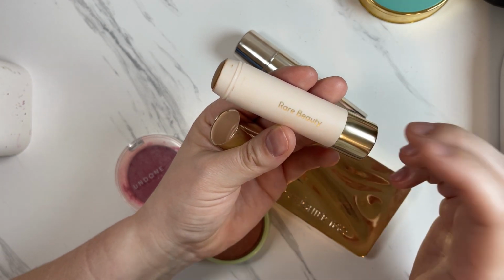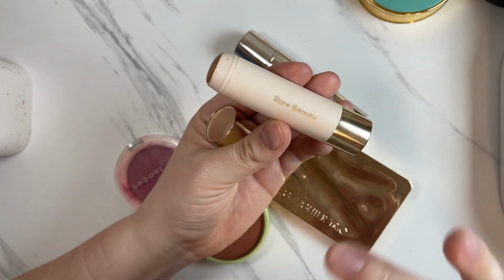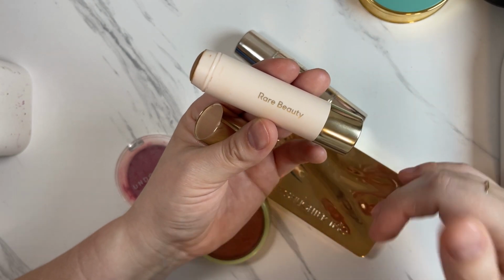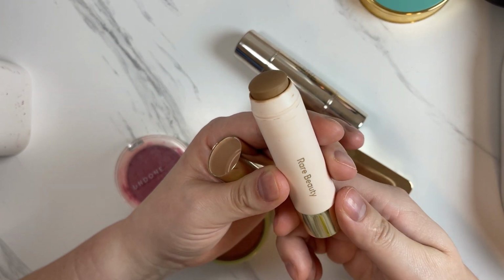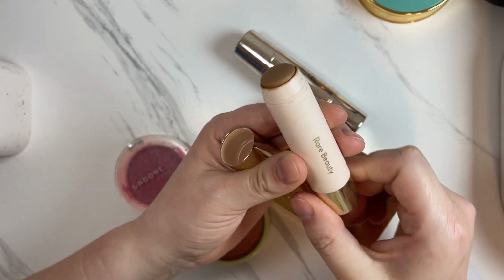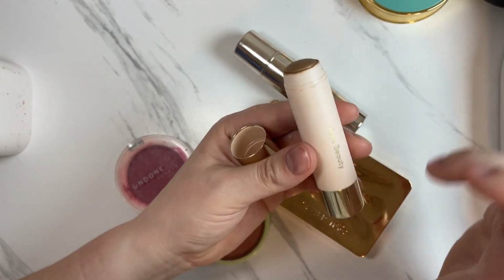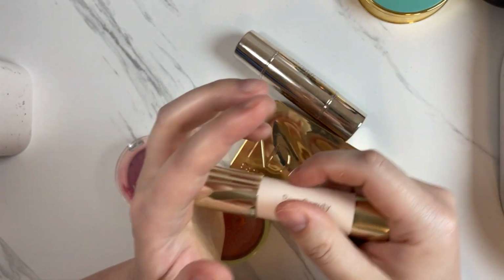I feel like you get a lot of product for a little amount of money. I like how Rare Beauty's price range of things is. They're in that mid-range price. They're not super luxury, but they're also not drugstore. So if that tells you anything, I've used this multiple times this year, and multiple times since I've gotten it, and I still haven't even pushed it up yet. So I do like this one, and I think it's a really nice color.